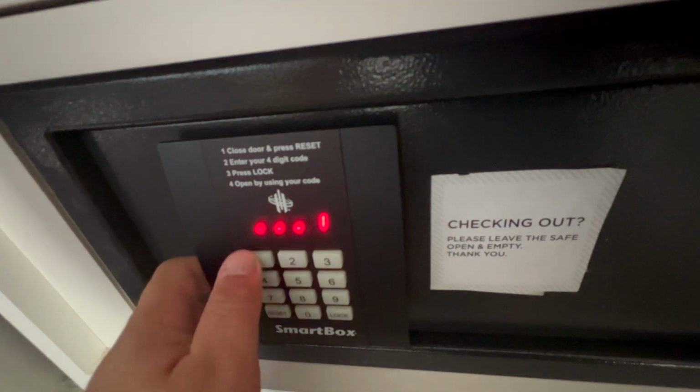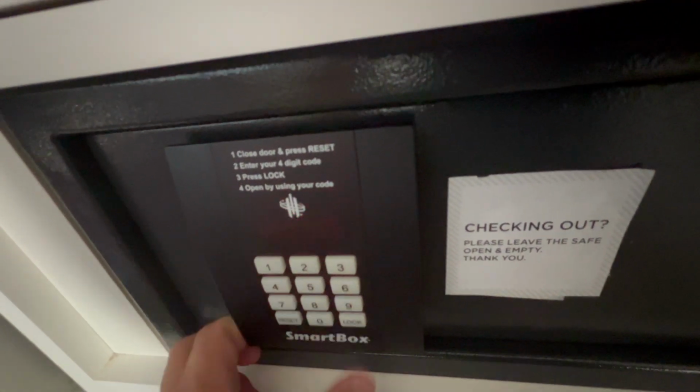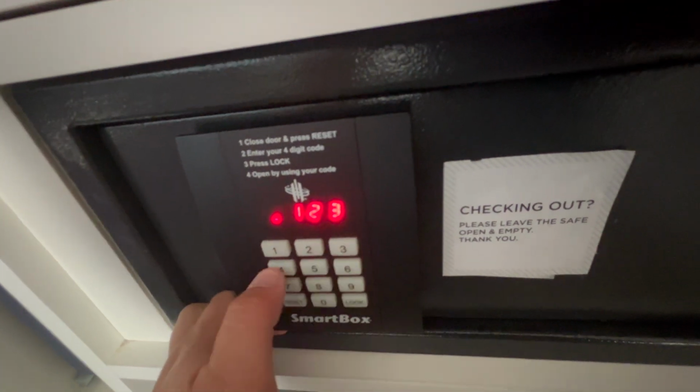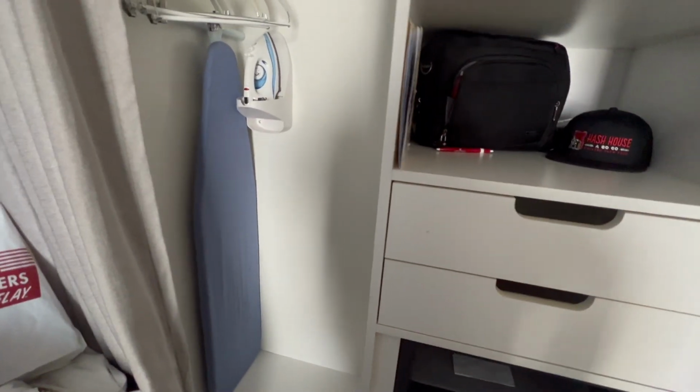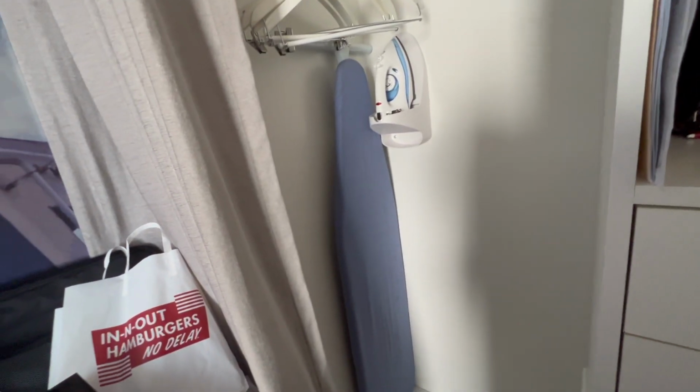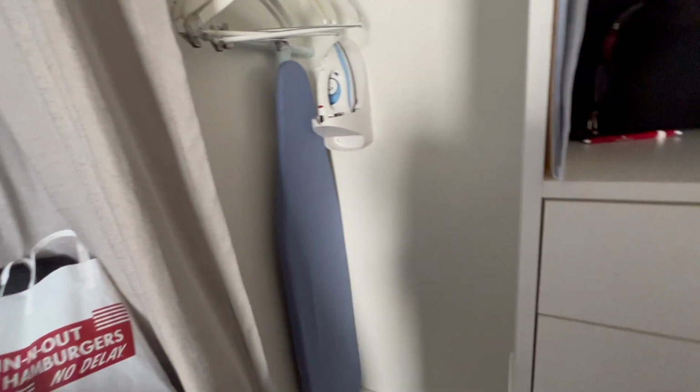Press clear. Enter your code and press lock. And to open, you just type in your code again. Thing will open real quickly. Yeah, everything here in this hotel room is really clean and really well maintained. And let me just resecure the safe with my stuff in it, with my combination.